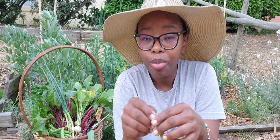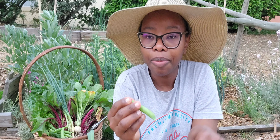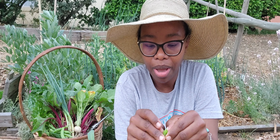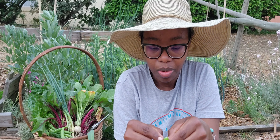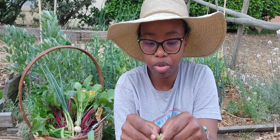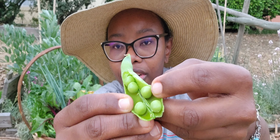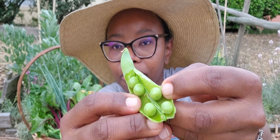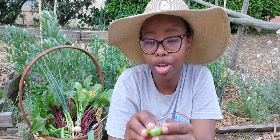Because I love peas so much, I normally eat half of it in the garden. It doesn't even reach my table. So yeah, but this is the last one I'm having. Let me just show you how beautiful it is. Look at that. Perfectly formed peas. Delicious. You should try it.